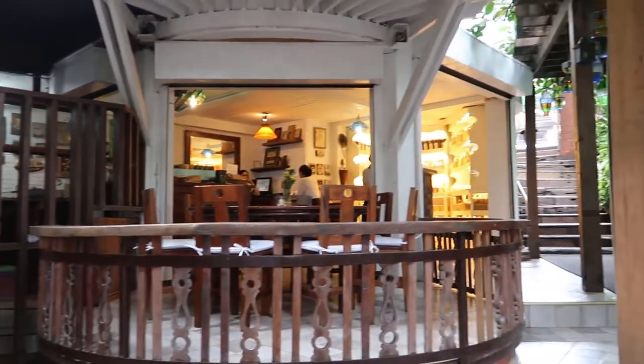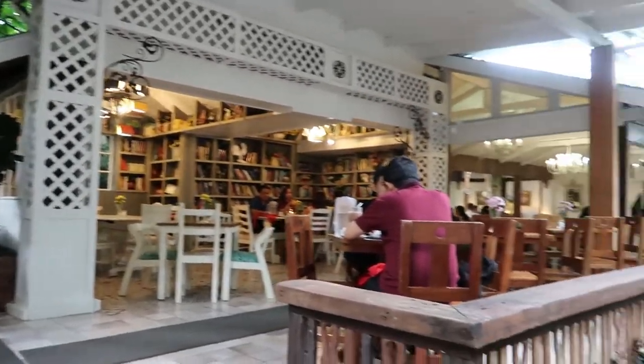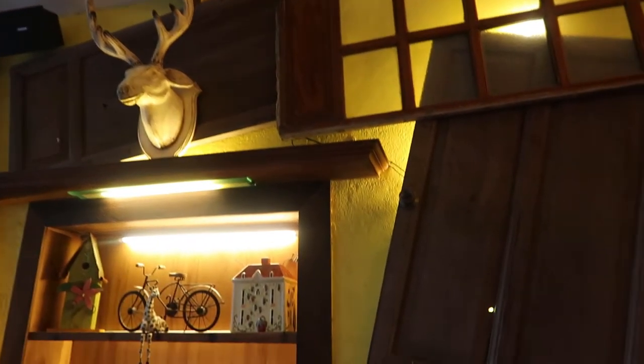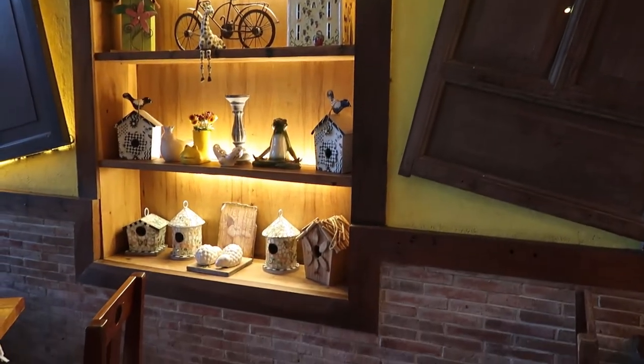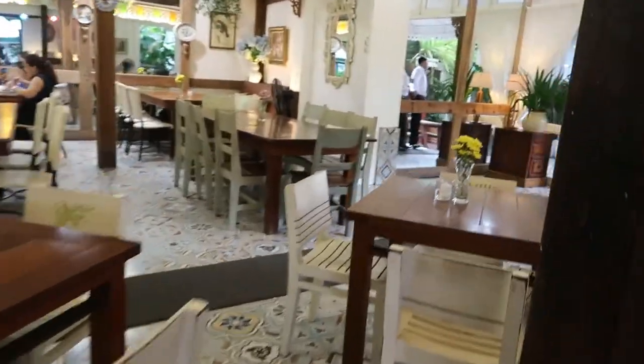Galing lang because iba-ibang corner, iba-ibang decors. Like this one, may bookshop. Diba? Ganda. This restaurant also offers buffet breakfast and brunch every weekends.